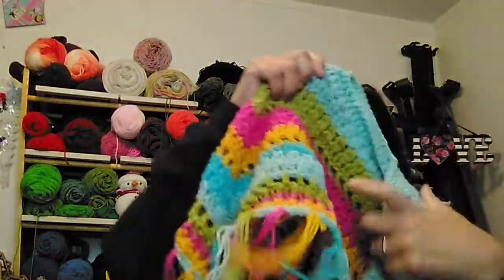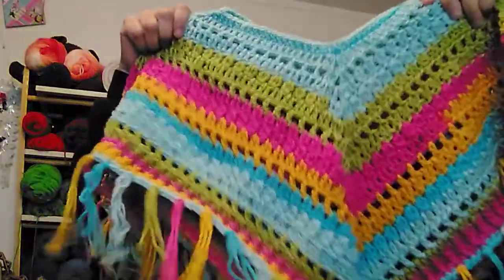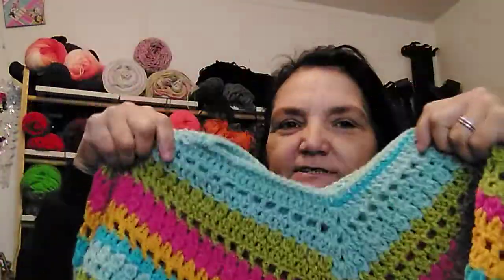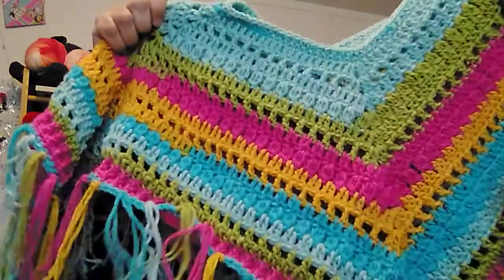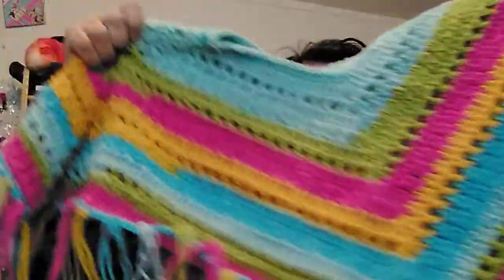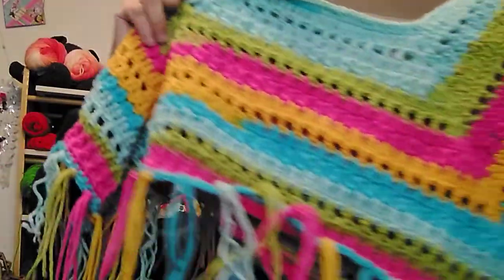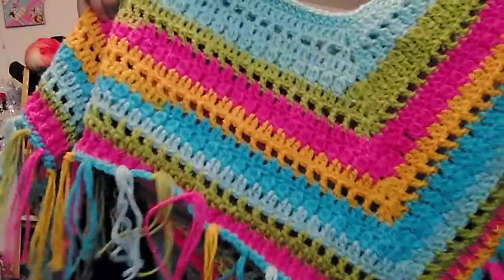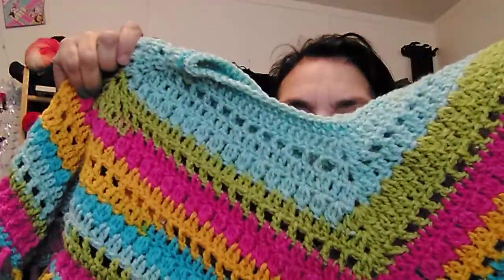And then I finished my little girl poncho, and I think it turned out super cute. I took two of Crystal's toddler poncho tutorials and I kind of combined them. Like I said, I do that occasionally. I watch different tutorials, and then I cherry pick what I like of it.